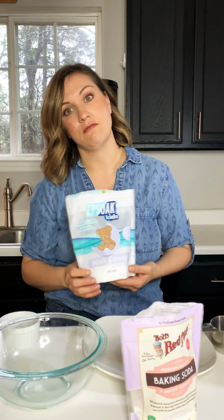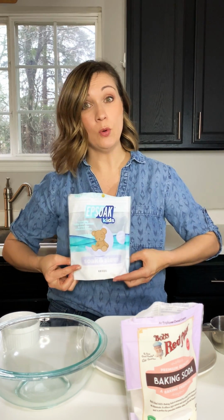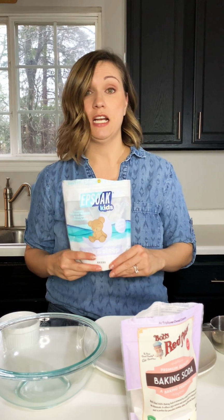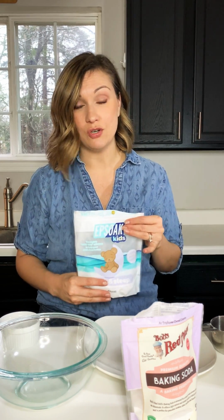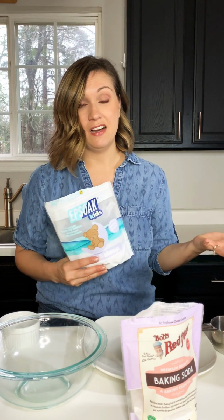And I love it because I realized the Epsom salt that I had before had added fragrance in there. And as many of you may know, and some of you may not know, fragrance is a loophole term that can have many harmful ingredients that aren't regulated in it. So you want to find a fragrance-free Epsom salt. I love Epsoc. I love this kids brand. It smells like lavender. It works great.